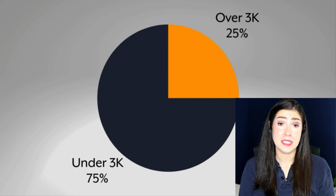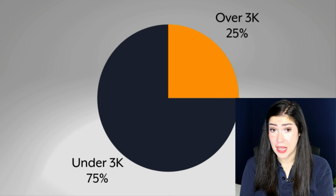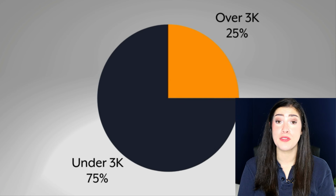Now, it is estimated that on average across the United States, ER bills tend to hover somewhere around $2,000 to $2,500. However, it's estimated that at least 25% of ER visits will cost upwards of $3,000. And if you need surgery, then we're talking about possibly upwards of $20,000.